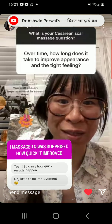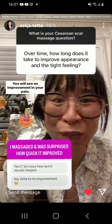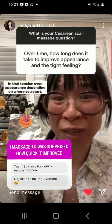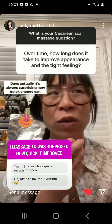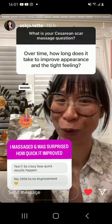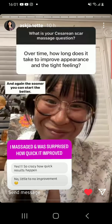how long does it take to make an improvement? You will see an improvement in 7 days. You will see an improvement in your pain, in that tension, even appearance, depending on where you start. It can be as soon as 1 week. It's always surprising how quick change can occur. And again, the sooner you can start, the better.